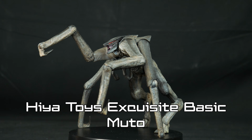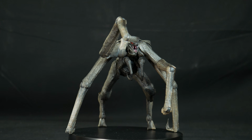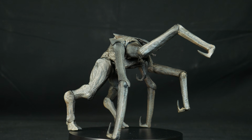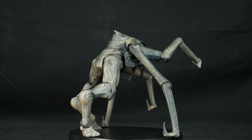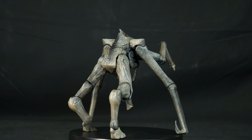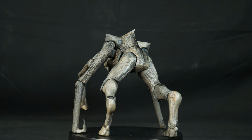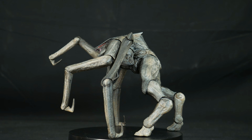At number 3, we have the Haya Toys Exquisite Basic Muto. Muto here is an amazing piece. She is everything a fan could hope for when it comes to the MonsterVerse's first original monster. The sculpt and paint is phenomenal. The amount of detail worked into this release is a lot. They worked in so much detail, and the paintwork is amazing. The amount of paint blending that was worked in is awesome. The dry brushing details, the red eyes, everything is fantastic.